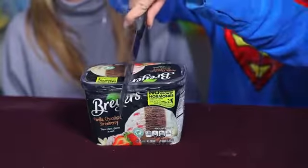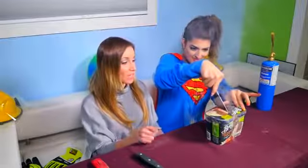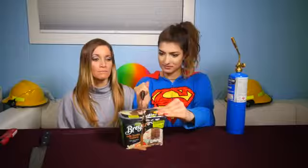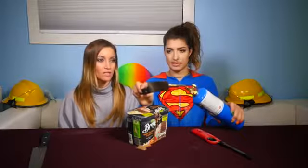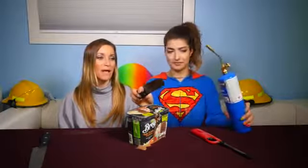Jealous. That looks so fun. You're in the straw. Nope, you're in the chocolate one. It smells so good. What is that? It's chocolate ice cream. But it smells better than chocolate.